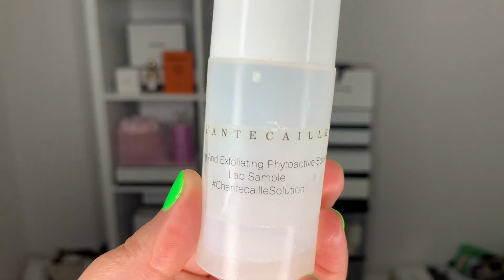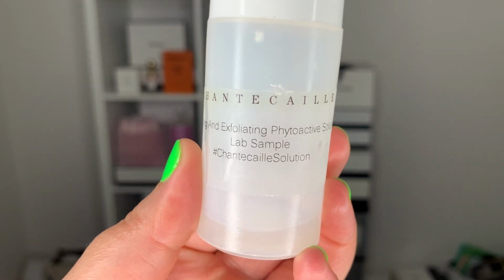Also for the skin today off camera, I did use this new toner here from Chantecaille. This is called the Solution. This is the exfoliating Phytoactive solution. This is the lab sample that I've been testing out behind the scenes. This has glycolic acid, lactic acid, AHAs. For me, this helped with skin tone and also with maskne and the acne around my chin and jawline here. I only use this at night.